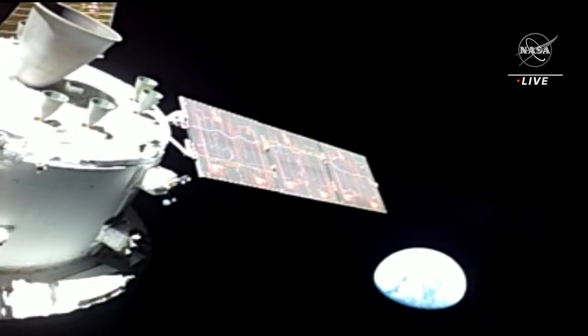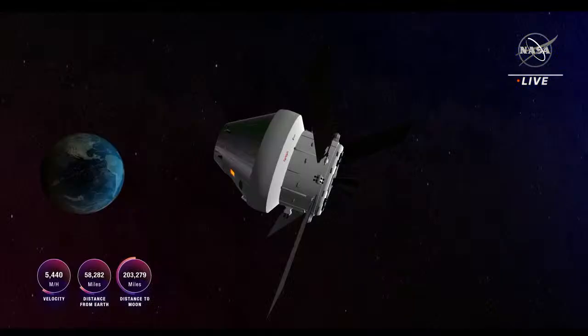We are continuing to get these views of Earth from the solar array wing camera. The solar array wing can be seen there in the center of your screen, that rectangular shaped object. Orion is now over 58,000 miles away from Earth. And you can see there the X-shaped figures on your screen. Those are the solar array wings themselves, which were where the camera views we were getting were from.